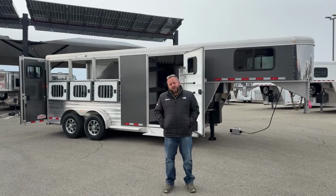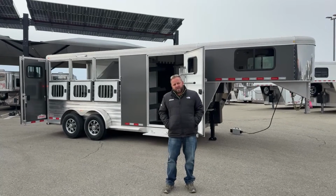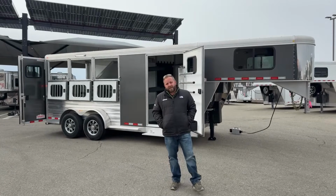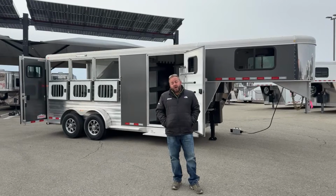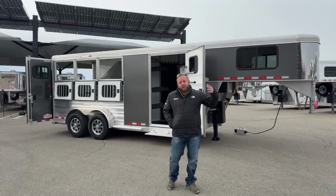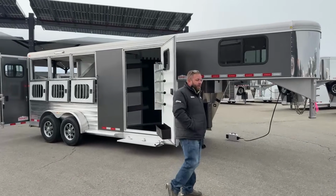About our used inventory, we go through them. We check safety items, we check bearings, we check brakes. Whenever you pull that stuff apart, we re-grease bearings when we put stuff back together. We check the lights, we check the functionality of the trailer overall, and we really do go through them, so that you can pull away with some peace of mind that you can use this trailer for quite a while before you have to worry about anything.